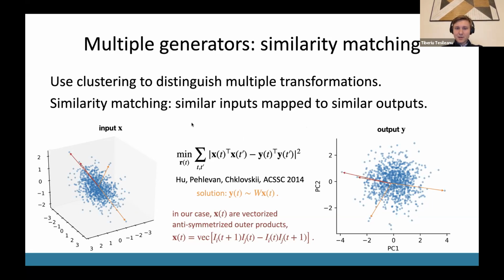So we're using something developed in Mitya Chklovskii's lab for the past few years, which is called similarity matching. The basic idea is that you want to find the outputs that best match the correlation structure of the input. So if you have 2 inputs that are very similar, like these red arrows here, you want them to be mapped to 2 outputs that are very similar. And 2 inputs that are very dissimilar, like the orange ones, should be mapped to outputs that are very dissimilar, like the orange ones on the right.